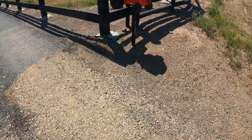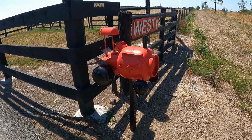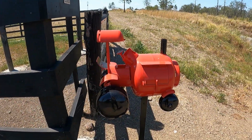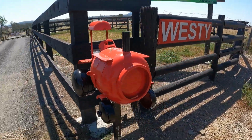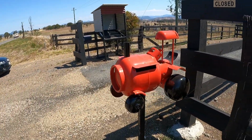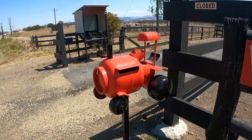Well, you folks know how I love creative letterboxes. Check this one out. Pretty cool letterbox. Love it.